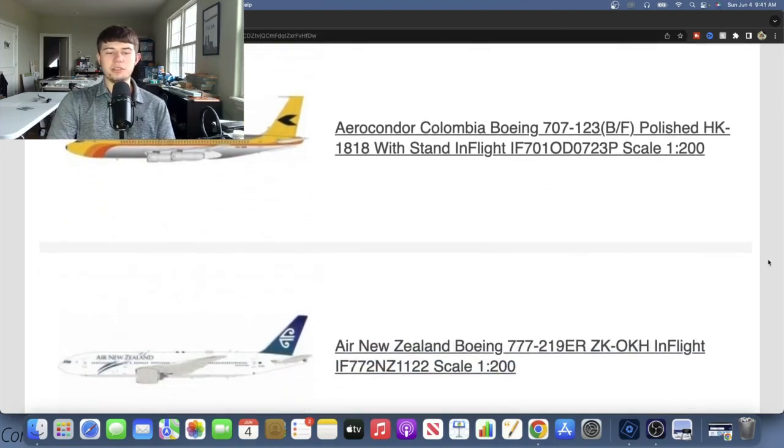Next up, we have another Air New Zealand Teal aircraft. This time it's going to be a Boeing 777-219ER Zulu Kilo Oscar Kilo Hotel. Good looking aircraft. Love the effort here. The Teal livery is super, super nice, and I absolutely love to see that right there. So that is certainly very cool.